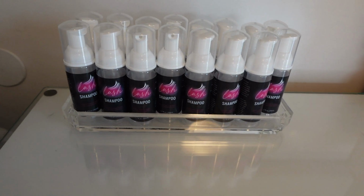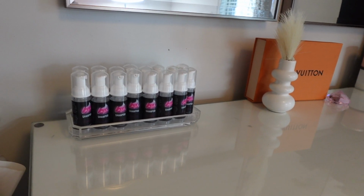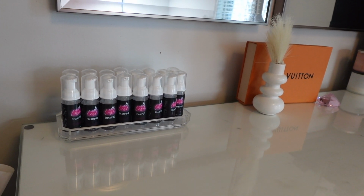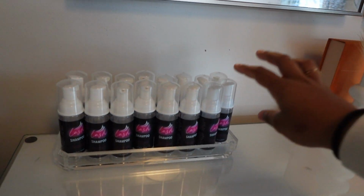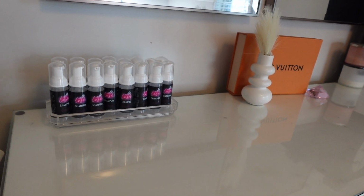Right, this is how the bottles turned out. It's so cute. I'm obsessed, but that's not how they're going to be on display, though. They're going to go in those pink bags that I showed. But for now, until I get my concentrate to finish them, that's how we're going to store them.